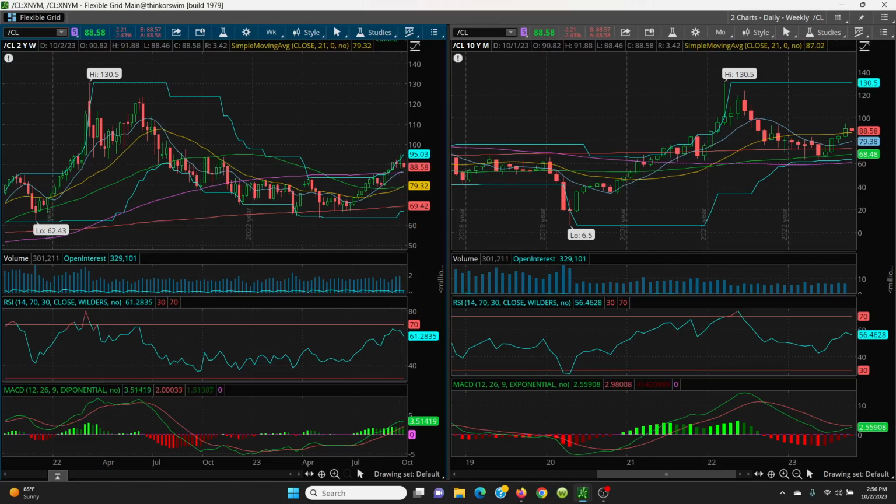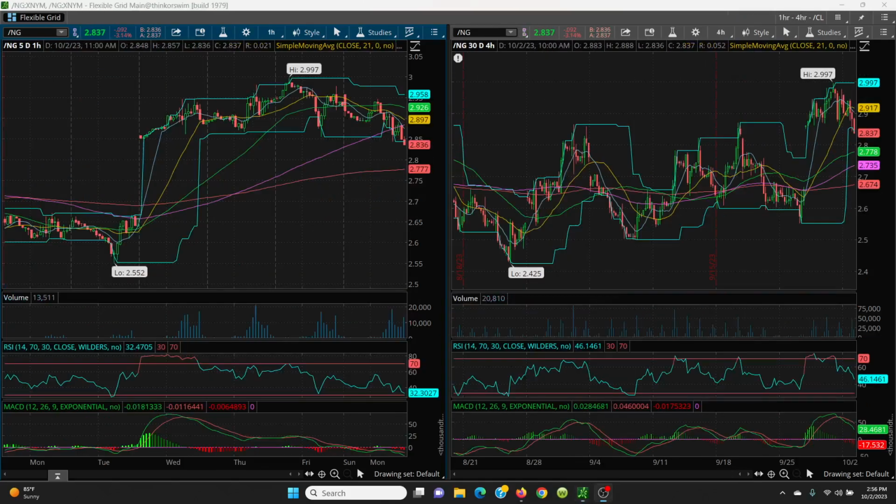All right, let's take a look to see what natty gas did today. Okay, natural gas, your hourly and your 4-hour chart. Now, I've been pointing out this candle right here, 2.85. So Friday, it got down to 2.855, a higher low, and there was a nice, good scalp all the way on up.